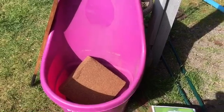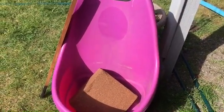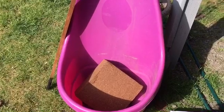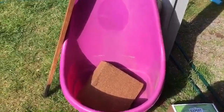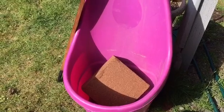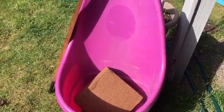And then I looked at this, and it said at least 2.25 cubic feet, so twice as much soil for like $2 more, almost $3 more. And I was like, I'm going to go ahead and get this one. And then I got 2 blocks. And so I'll be getting about 4.5 cubic feet of soil.